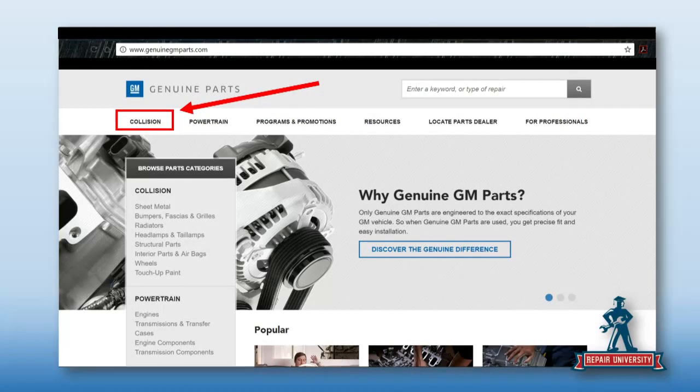With the GM site, most of these free sites will work on a phone. You can set that up, and you can work on a phone. You can save your password. Some of them will ask you to make up a password for free, and you can get in there. This one's totally free. You don't have to sign in. You just go to the website or right from the iCar link, and you would click on collision, obviously, because the collision is what we want.